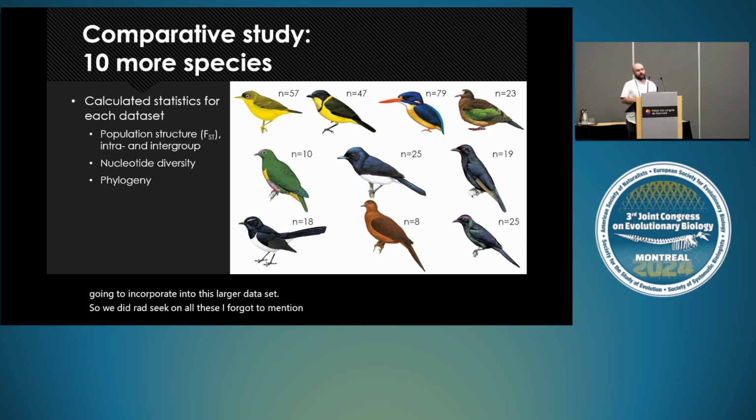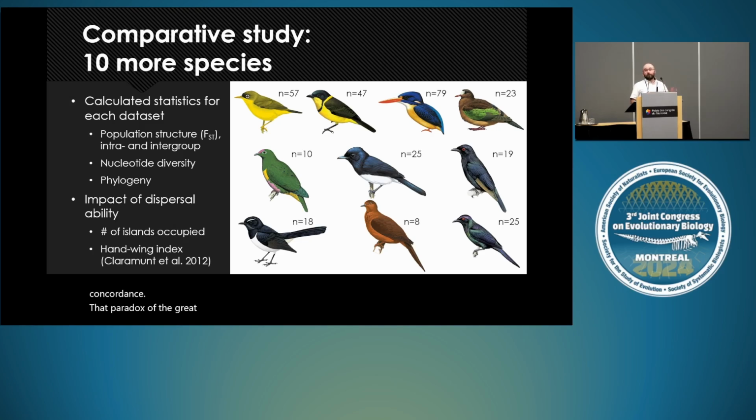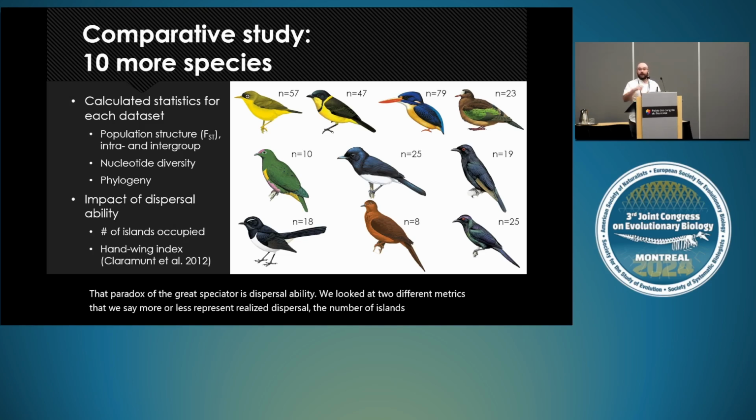And we calculated a series of population genetic and phylogenetic summaries. The main one that we're going to focus on today is the divergence between islands, FST. We also looked at nucleotide diversity. That's not going to come into play today. That's in our full models, and also that phylogenetic component. And then we added to this a few ecological metrics. The main ones that we're going to focus on, in concordance with that paradox of the great speciator, is dispersal ability. We looked at 2 different metrics that we say more or less represent realized dispersal, the number of islands occupied, and ability to disperse, hand-wing index, pretty much how good a bird is at generating lift.